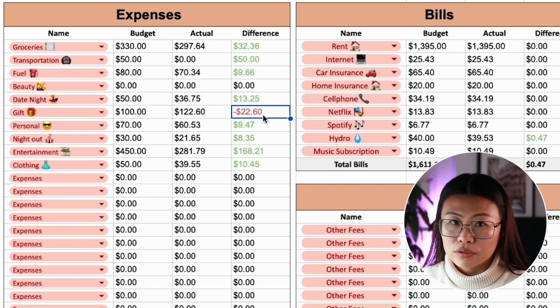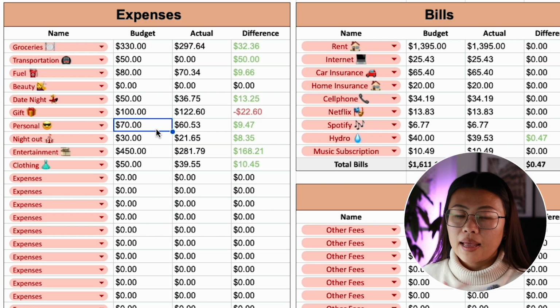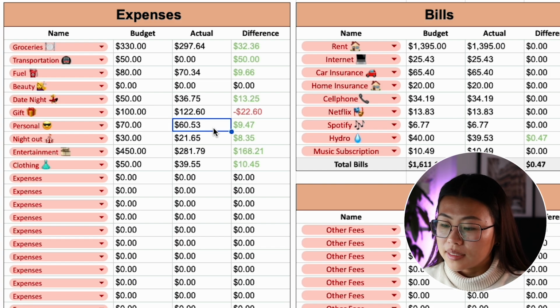And in terms of personal spending, I set aside $70 because I had a plan with my friends for dinner and dessert, and I ended up spending $60.53. That was really good actually. I had a lot of fun.